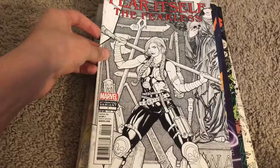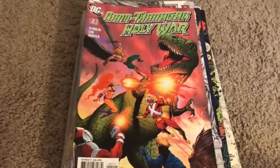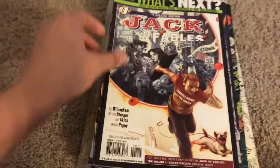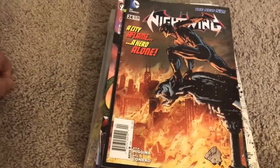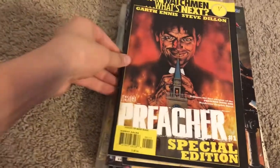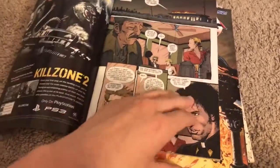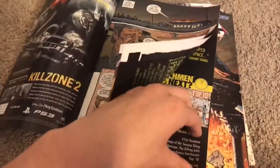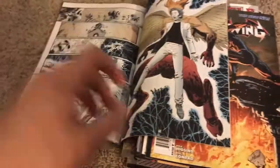Fear Itself, The Fearless. She won that variant. And it's a second printing of the variant, though. That's what it says. Ramthangar, Holy War, issue 2. Jack of Fables, issue 1, special edition. Nightwing, issue 24. Oh, sorry. Preacher, issue 1. Is this actually Preacher? Oh, wow, it is. I know it's not the issue 1, but still, it's an issue 1 of Preacher. It's a reprint. I love Preacher.